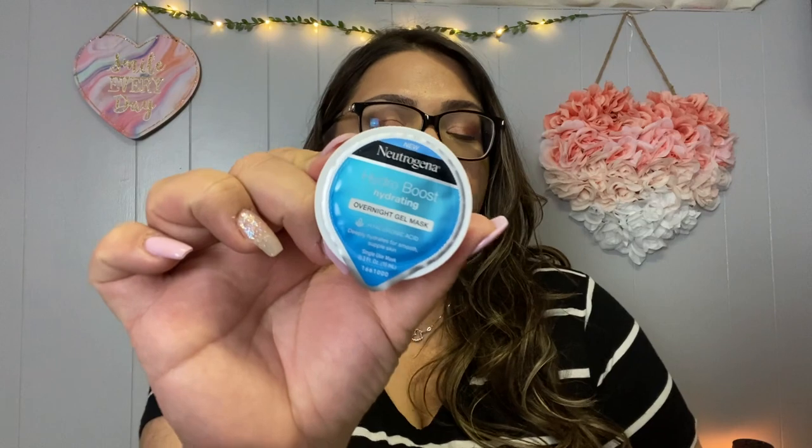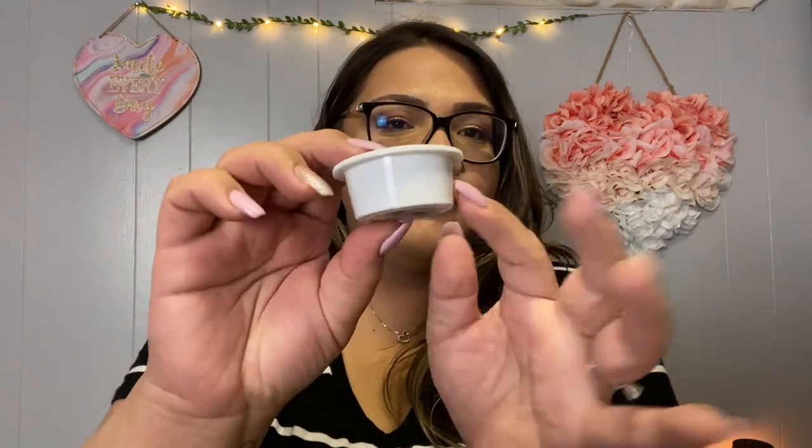I got this, and then I also got another mask from Neutrogena. This is the Hydro Boost Overnight Gel Mask. It's just this cute little kind of container right here.